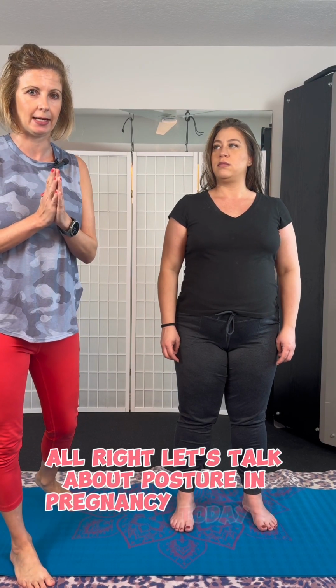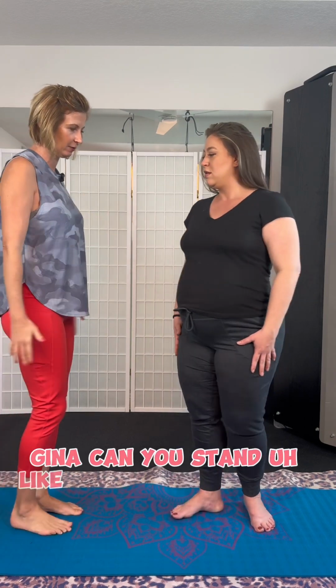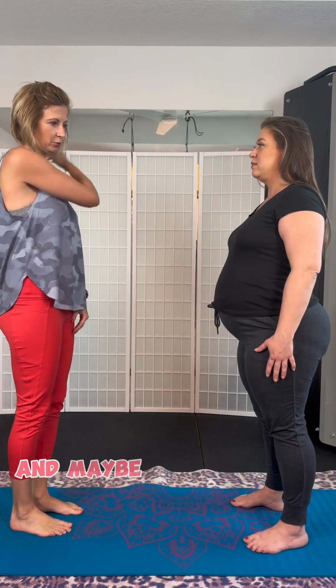All right, let's talk about posture in pregnancy today. Gina here, how far along are you? 37 weeks. 37 weeks already. Okay, Gina, can you stand like me from the profile? So yeah, and maybe put your arm over here.